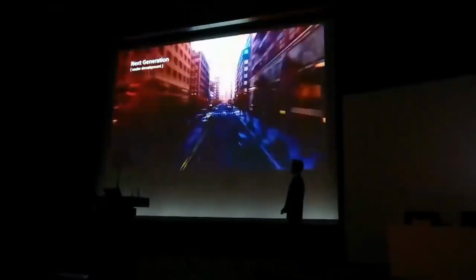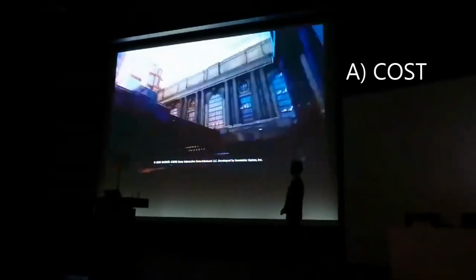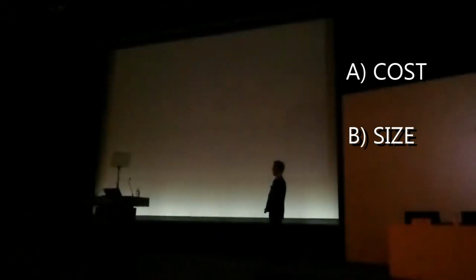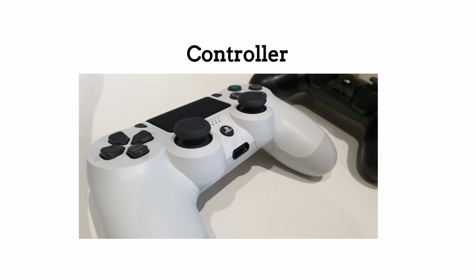All of this is great, but I have a big concern with A, the cost of an SSD in the PS5, B, the size of the SSD, given what we mentioned about game install sizes, and C, how possible it will be to expand the storage as we already can do on the PlayStation 4.